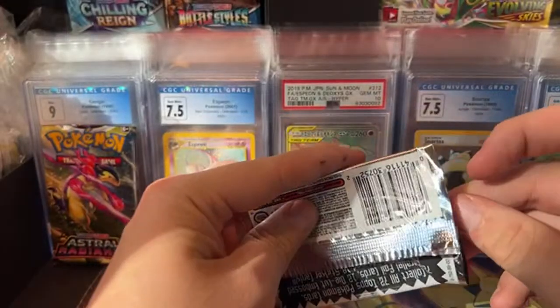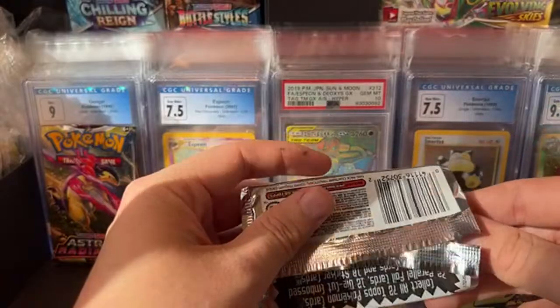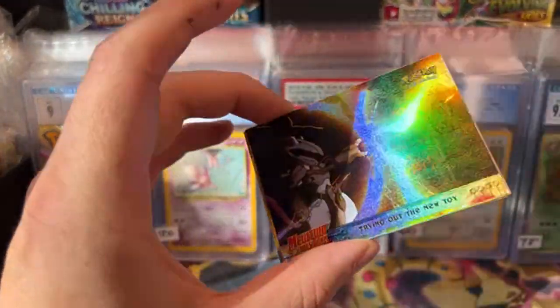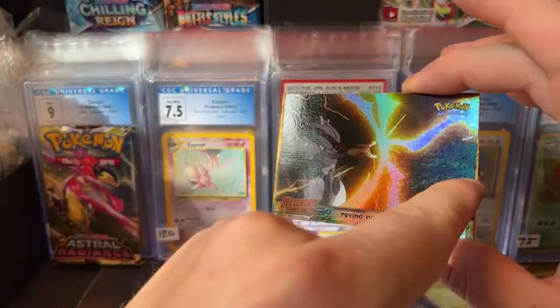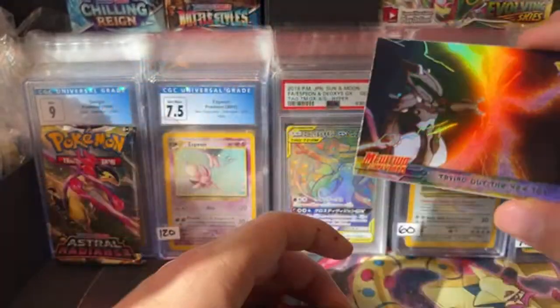All right, what we got? That's a holo right there. It's weird. Was the holo always the last card like this? Well, it's nice, but it's got this line in the middle. I presume this is from the back of the booster pack, that crimped flap. Oh, you got a Blastoise too.